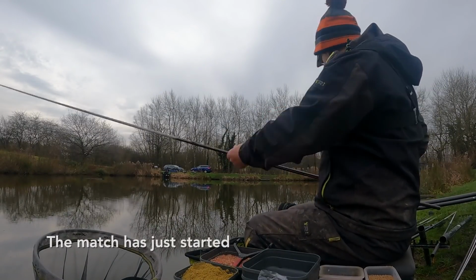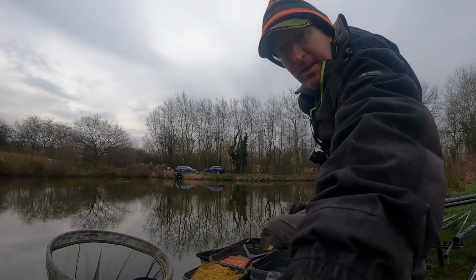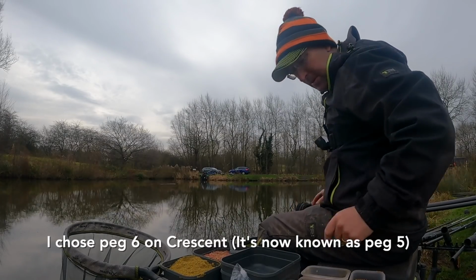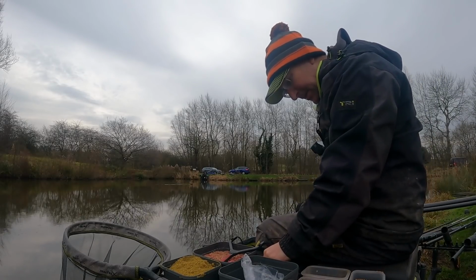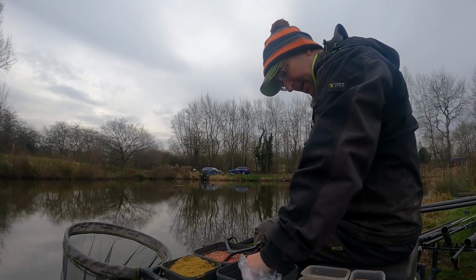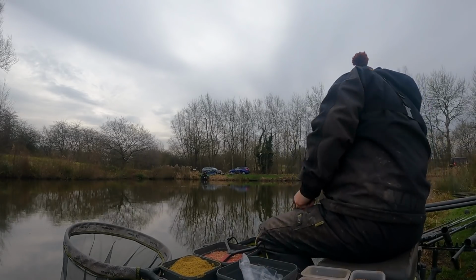Right, I think that's it. No one shouted, but it's way past the time, so we're going to start. I have chosen peg 6 on Crescent, and it's a section of death. It's only a tiny little lake. There's only 8 pegs on the lake, 9-10 pegs on the lake tops, and there's myself, Ben Lockwood and Phil Cannon all chose to go on this lake.